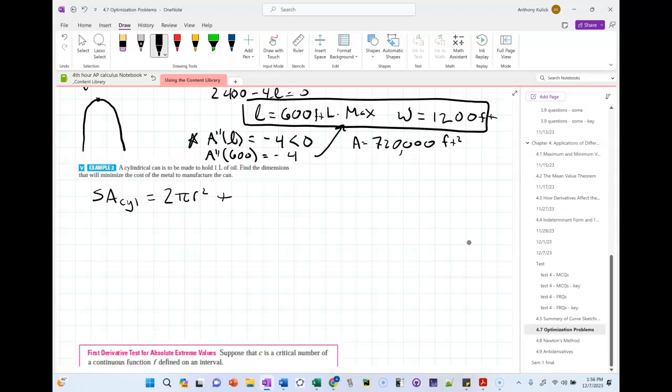If I take my can, remove the top and bottom, cut a straight line, and unfold it, what I have is a rectangle, right? The height of that rectangle is going to be the height of the can. What's going to be the width of that rectangle? 2 pi r, the perimeter of our circle. Christian knows his geometry. So this is what we're going to try to minimize.